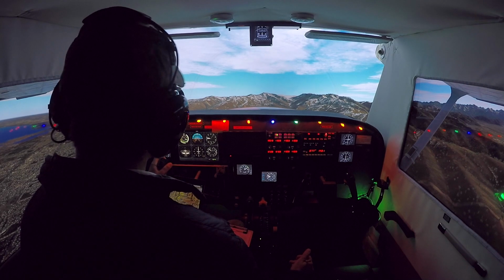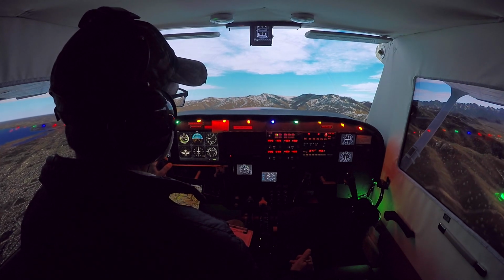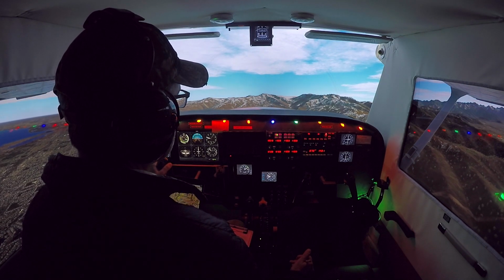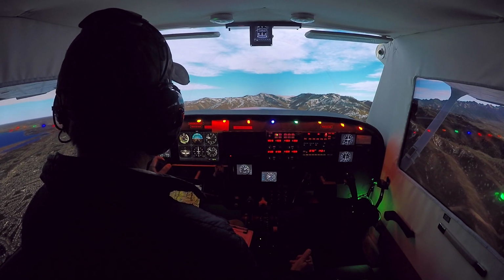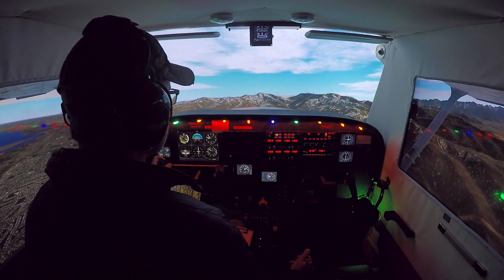Salt Lake departure, 15 Juliet Golf, now clear of the Bravo airspace. Resume own navigation, maintain VFR and appropriate VFR altitudes, 15 Juliet Golf, thanks.